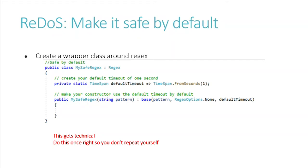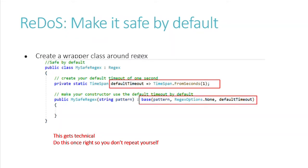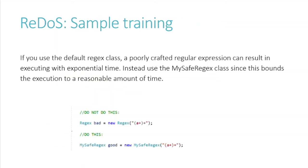And then you have a default timeout, which is, you know, 1 second. And then you just inherit from the base class, and make the default timeout the default, right? So 1 second timeout, and then you inherit it so it would do the default timeout. But if you're not an engineer and you don't want to write this, find someone who can, and you just write it once and then use it everywhere.